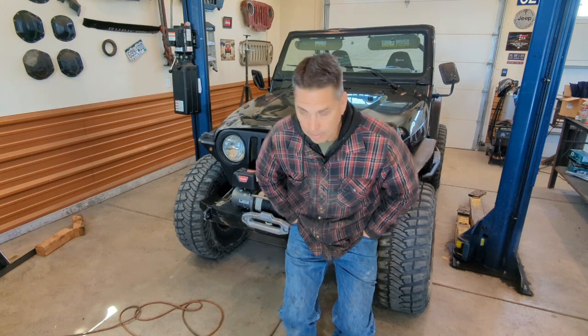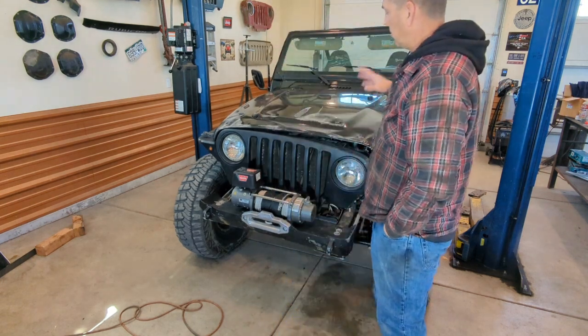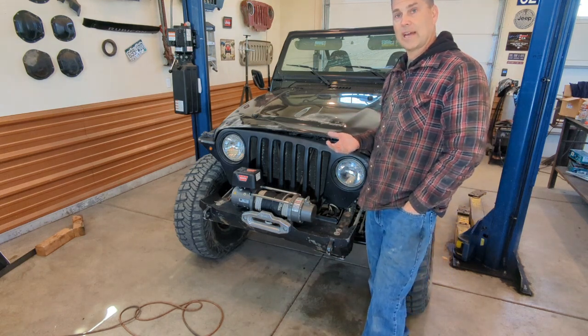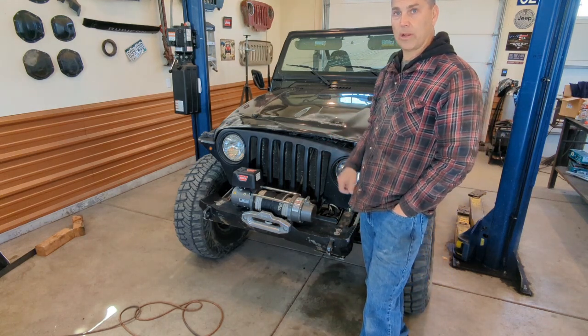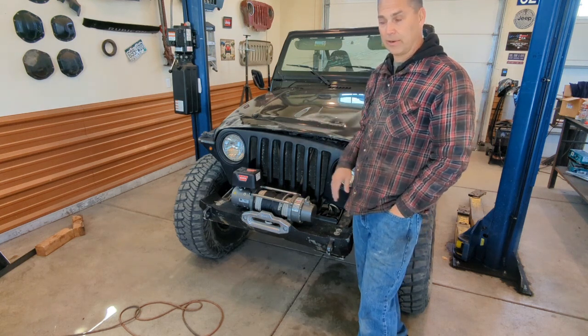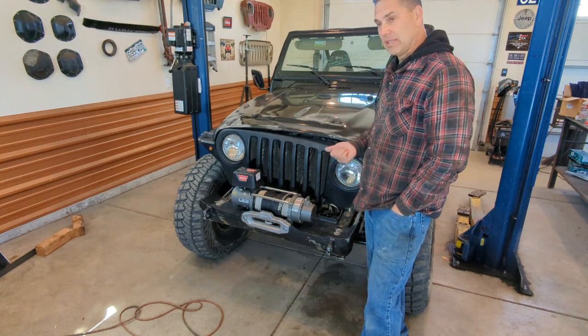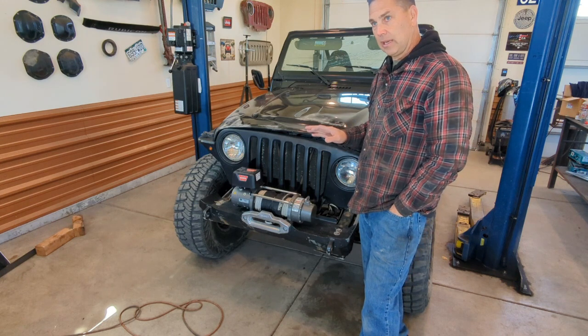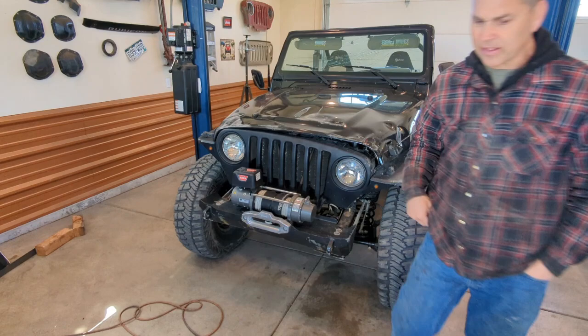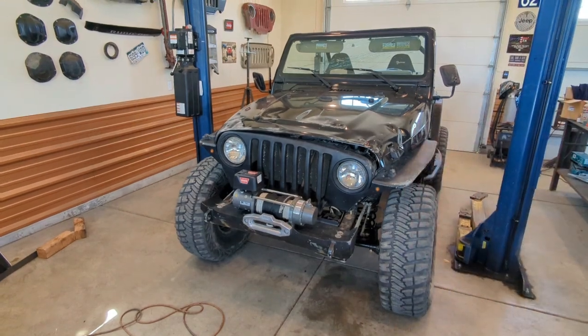And then I'm going to give you a little bit more of a walk around, reassessing everything to let you know, am I still going to try to salvage this into some sort of trail-only rig. Prior to that, I would use this thing to putz around town, have fun with it. But if I do decide to rebuild it, it's going to be strictly trail use at this point. So now that it's back down on the ground, let's go take a look.